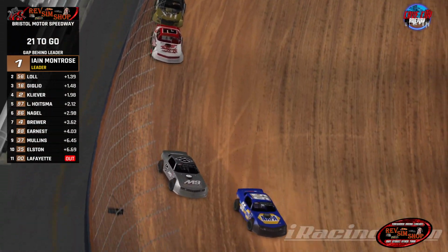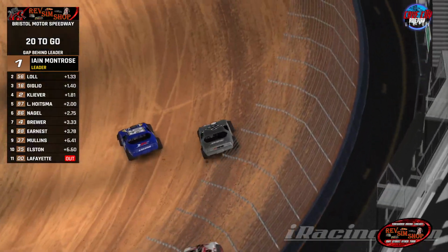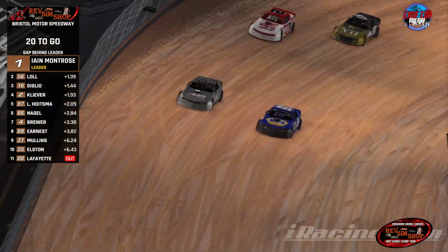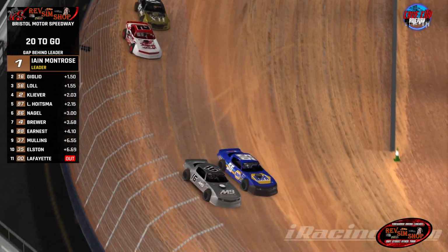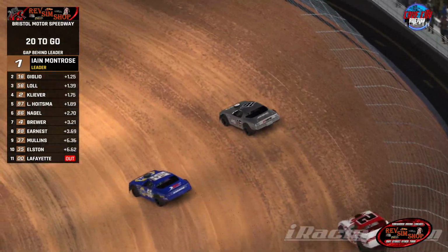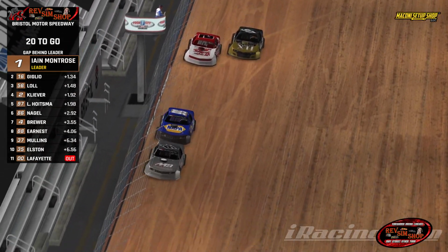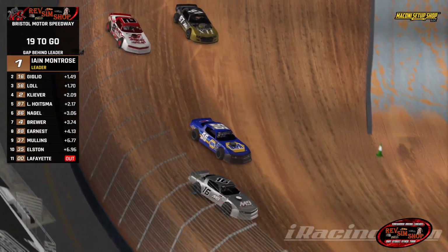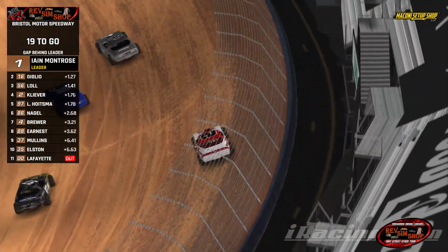Blake looks to the outside of Hayden Lowell. Hayden holding on to the bottom. Blake's going to keep the momentum up on the high line. Get a good run on Hayden here. See if Blake can clear him down the other end of the track. And looks like he'll do so. Blake Giglio going to take over second spot. And that is why Cleaver has been holding Lucas to the bottom. The outside is where you make the pass.